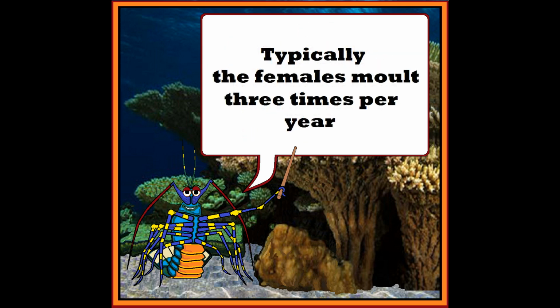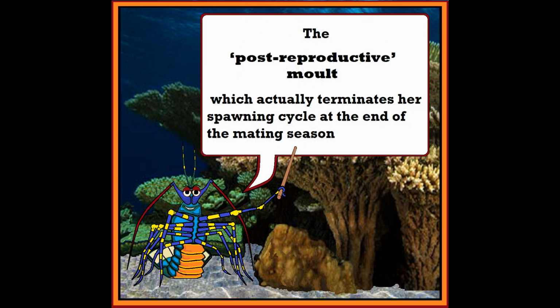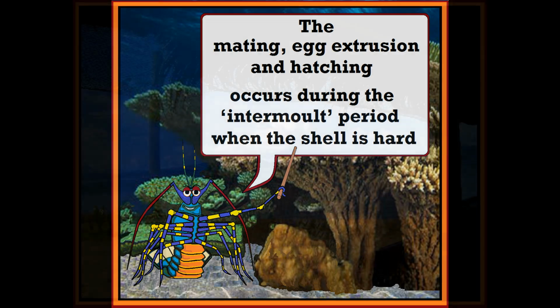Typically, the females molt 3 times per year. These 3 molts are referred to as the pre-reproductive molt, which precedes the beginning of her spawning cycles during the mating season; the post-reproductive molt, which actually terminates her spawning cycles at the end of the mating season; and the growth molt, if it occurs, as it's dependent on the age and general health of the female. The mating, egg extrusion, and hatching occur during the intermolt period, when the shell is hard.